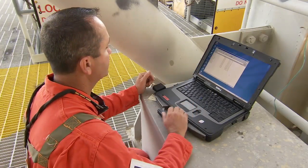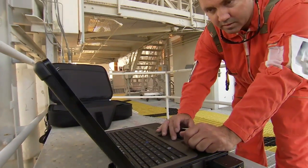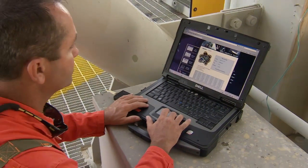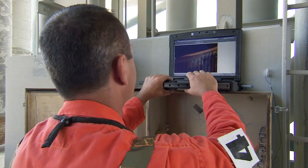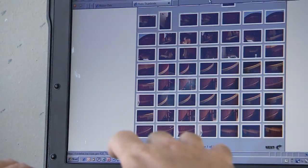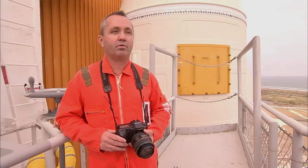Along the way, they electronically send images back to the Launch Control Center for analysis. Imagery is really what we're all about. We are responsible for giving the launch team, the launch director, and the crew assessment via imagery of how the space vehicle is ready to go for flight and post-flight. How did it perform on post-flight?